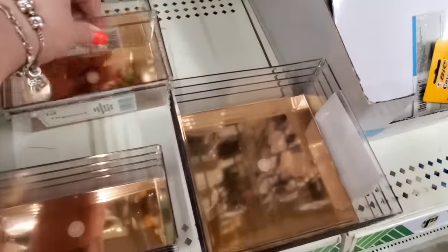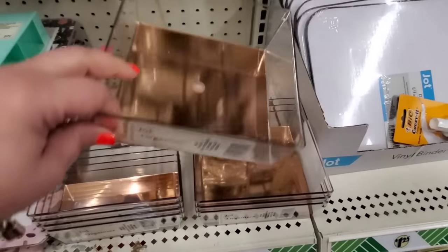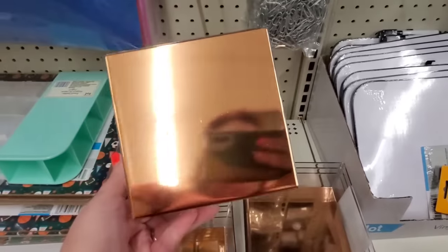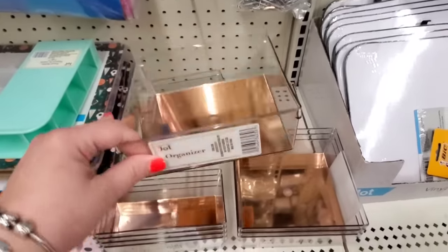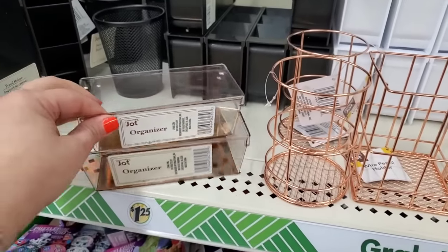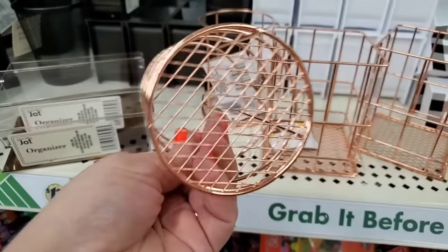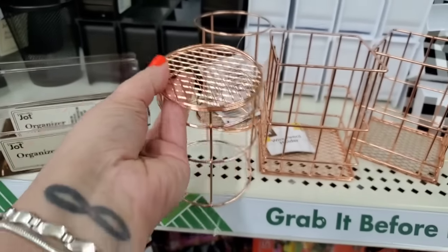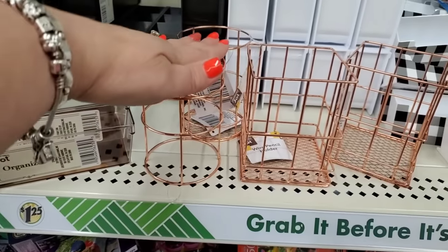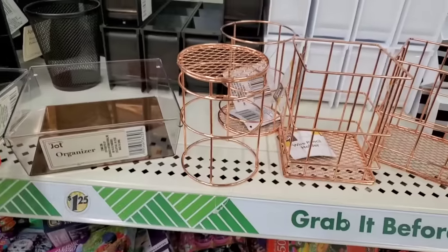Wow, you can use this to organize so much of your cute small stuff. These are the nicest ones Dollar Tree's ever made. I am thoroughly, thoroughly impressed. Not only did they make this super gorgeous rose gold organizer set, but they also made these, and they have the mesh wire at the bottom. You could even use these as risers. Oh my gosh, there are so many things that we could do with these guys.